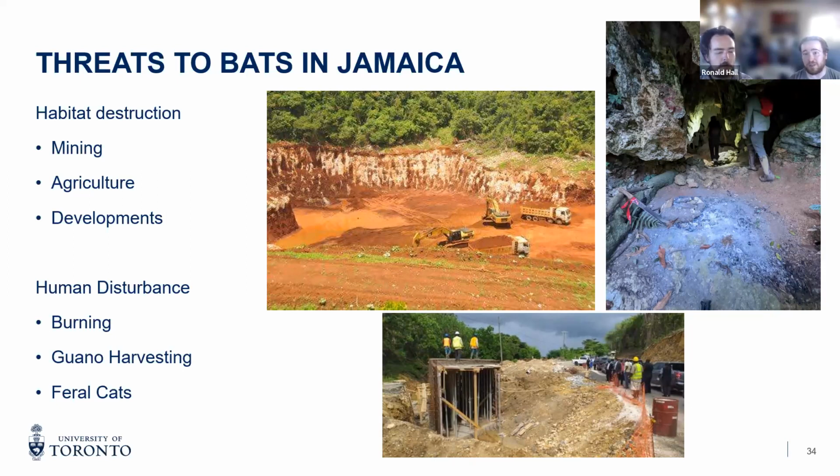There are a lot of cats around Jamaica. They kill a lot of birds, and when they find a cave, they'll kill a lot of bats too. Yeah. And that's especially a big problem for Phyllonycteris at... Oh, which cave? Stony Hill Cave in Portland. That's why they're building walls and things. Anyways, that'll be in part 2. Yeah, that's John's main focus.